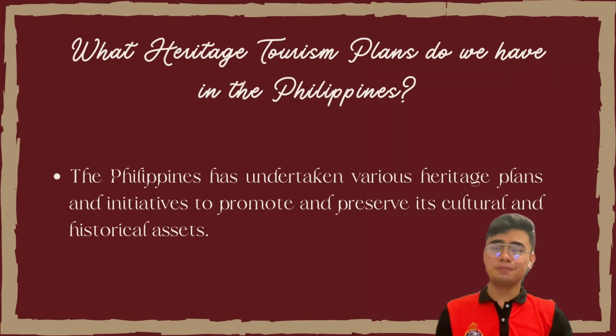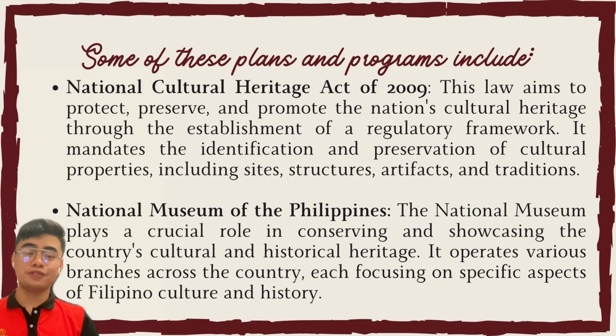What heritage tourism plans do we have in the Philippines? The Philippines has undertaken various heritage plans and initiatives to promote and preserve its historical and cultural assets. Some of these plans and programs include the National Cultural Heritage Act of 2009. This law aims to protect, preserve, and promote the nation's cultural heritage through the establishment of a regulatory framework. It mandates the identification and preservation of cultural properties, including sites, structures, artifacts, and traditions.